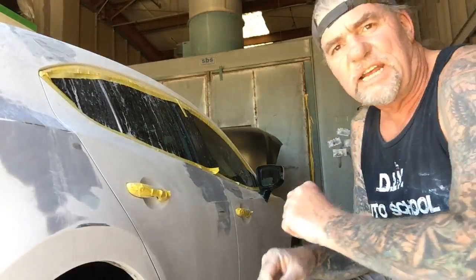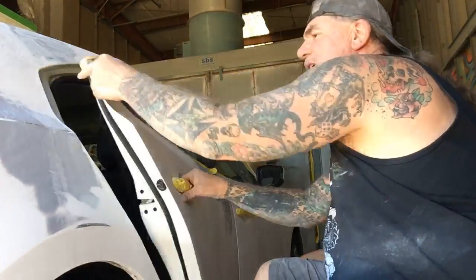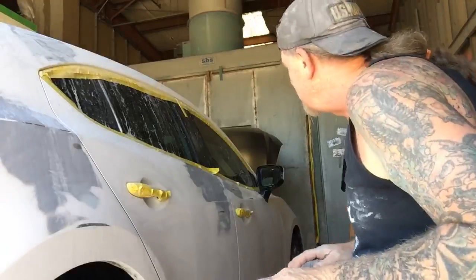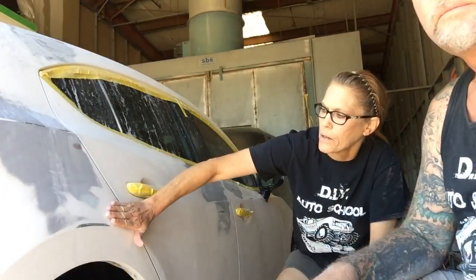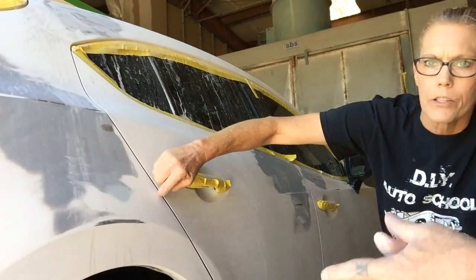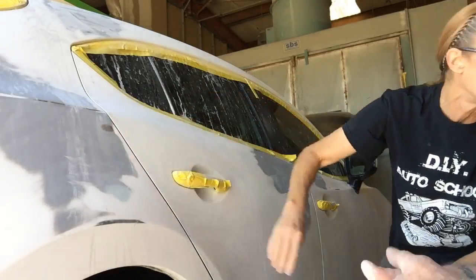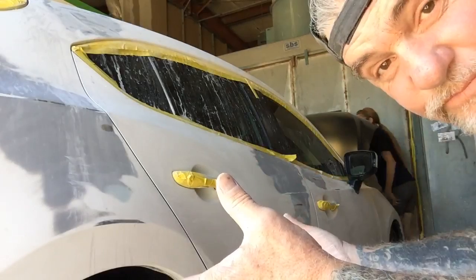Another thing is edges. Edges are very, very important. And when I'm talking about edges, I'm talking about the edge of this door right here, the edge of this quarter panel, and everywhere that there's an edge that meets up to where you're painting. How do you do that, Minnie? Exactly. You can't just come in and sand the top, because then it's not going to stick on the edges, and it will eventually peel off. Might not do it the very next day, but it will peel off. So you've got to actually... You want to get some sandpaper and possibly, you know, show them how to do that, since this is DIY Auto School. Since we should have been prepared.